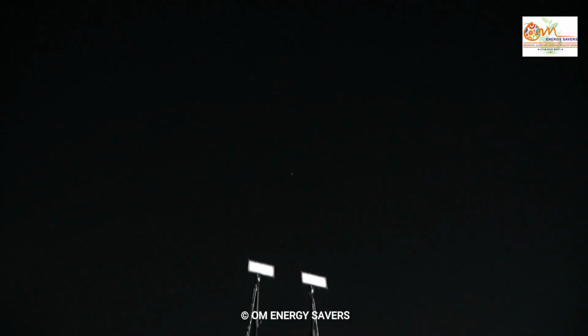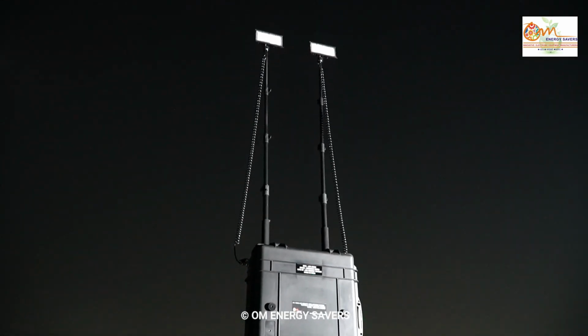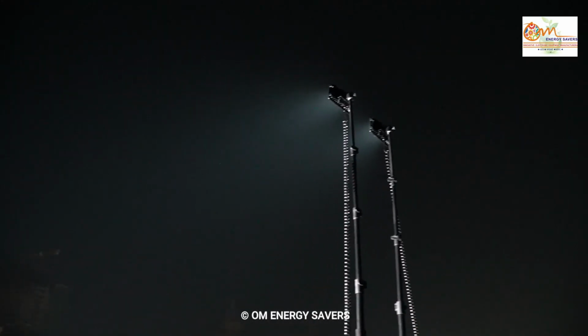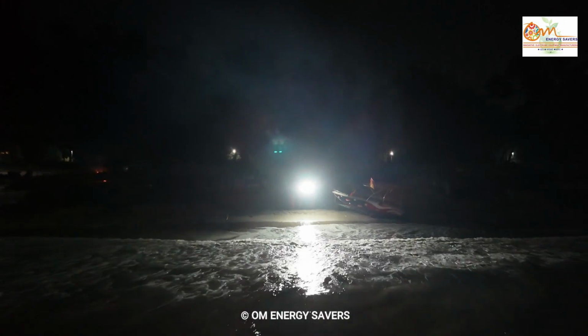Unveiling the Om Energy Savers Remote Area Lighting System, the pinnacle of lighting innovation from India's most esteemed and longest-standing manufacturer in this domain. This system boasts two high-intensity 50-watt LED lights, casting a powerful 10,000 lumens to brilliantly light up any area.